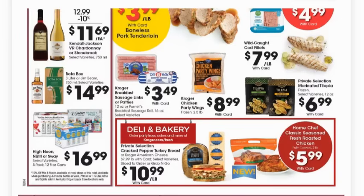Or Kroger American cheese, $7.99 per pound with card. These are found in the slice to order or grab and go section. Home Chef classic seasoned fresh roasted chicken is going to be $5.99. These are 2 pounds and they're fully cooked. Do note on Thursdays they are a special at $5 each.